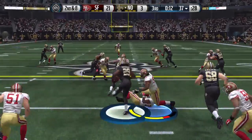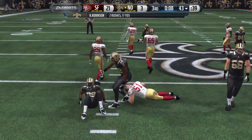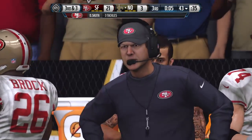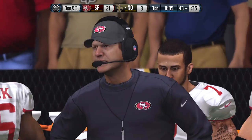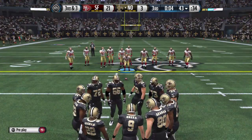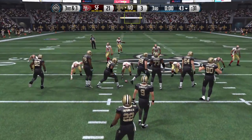Draw running right through the trenches. He'll be taken down about 3 yards short of the first. Well, anytime you're talking about a successful run in the NFL, the running back is going to be a big part of that. Breaking tackles, but this time it was just the vision of the running back. He picked the right hole and picked up some nice yards.